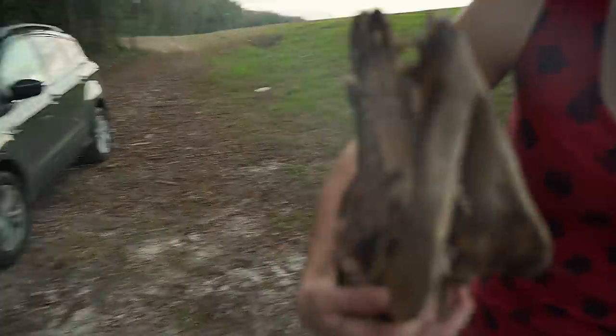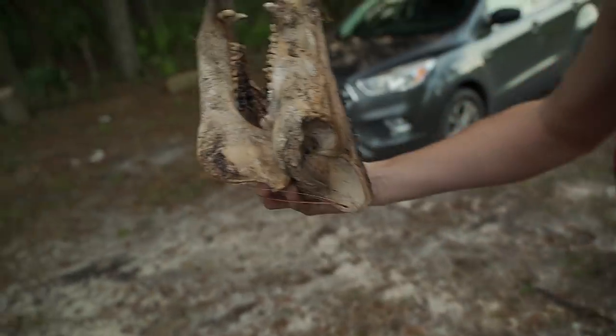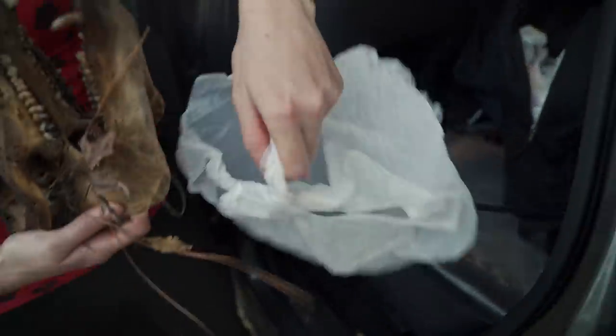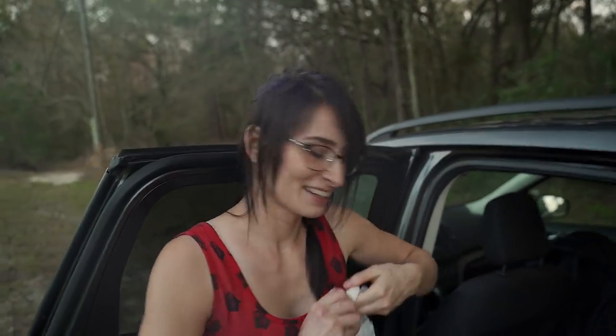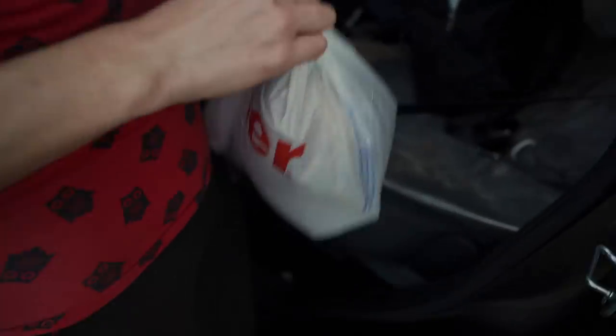Well, I'm gonna put this in a bag. Yeah, okay. It's full of roly-polies. I'll leave them out for a while when we get back, just to let them go on their merry way first. You carry around these bags specifically for skulls, Brie? Yeah, I have bags. I have rubber gloves for things that aren't as decomposed. I was kind of joking when I asked you, but you're serious, right? I am. These are skull bags.